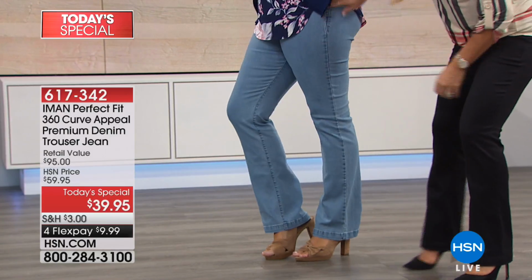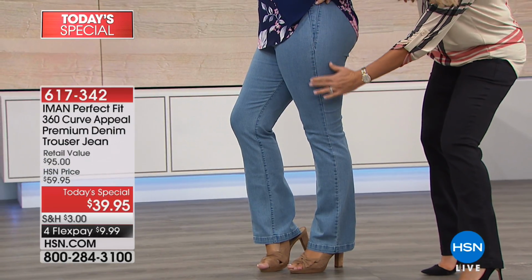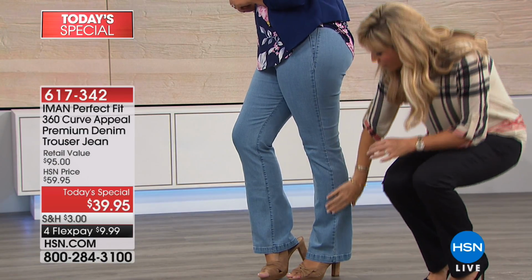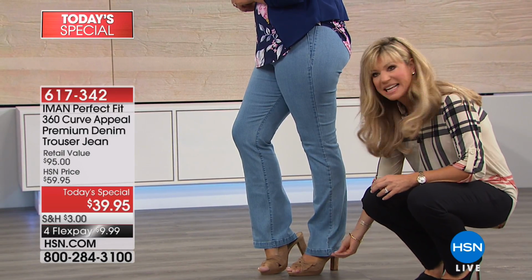So when you look at this, we're gonna be talking about the way that the seaming is done here. Notice how everything is nice and round and smooth. Everything is smooth, everything is elongated in this. Notice it's just a subtle little flare that you're seeing right here. It's not over the top, but notice the way that this is even cuffed.